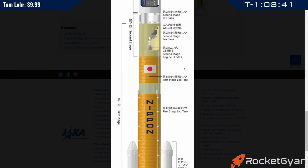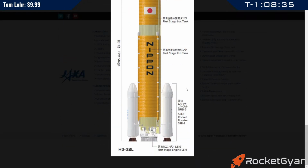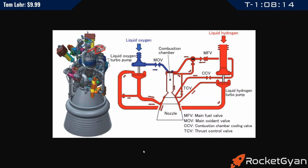So you can see the various parts of it, the gas jet system, which is nothing but RCS, so you can have a look at it. This is how the rocket would look. Initially, you won't feel much of a difference between this rocket and the previous H2B rocket, but this one is a bit wider, so it's a fat boy, you can say that.